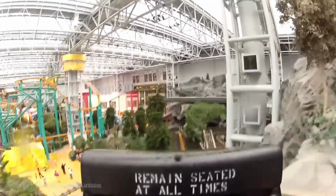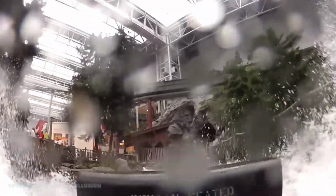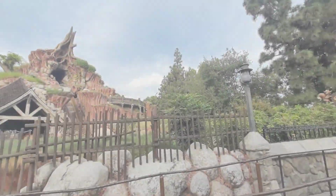There are 2 very sizable drops, and who can forget about those giant animatronics in the last showroom? Not to mention, the ride soundtrack is a masterpiece, and this is without a doubt the best ride in the whole mall. Number 1. Splash Mountain.